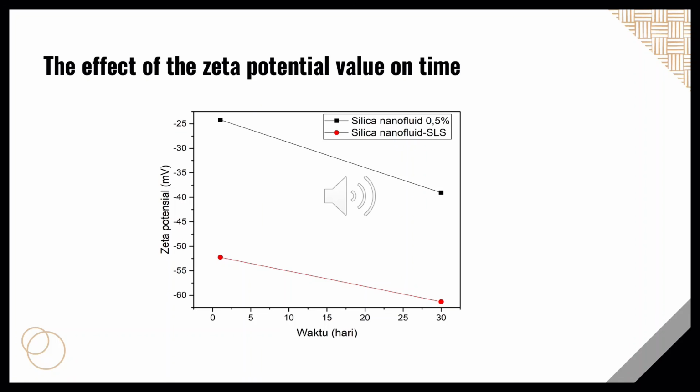It's compared to silica SLS nanofluid. On day 1, the zeta potential value is minus 53.233 mV, and after a month it becomes minus 61.3 mV. And then it can be said that silica SLS nanofluid is stable. The reason why silica SLS is stable is because the presence of SLS also has a function to stabilize colloidal silica through steric stabilization.